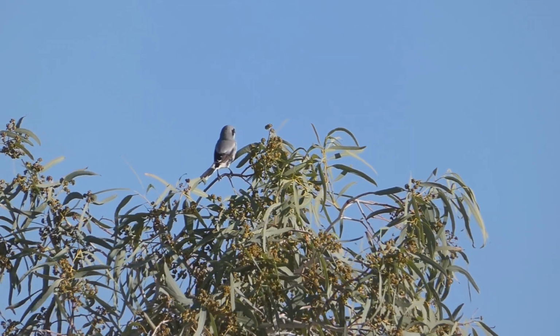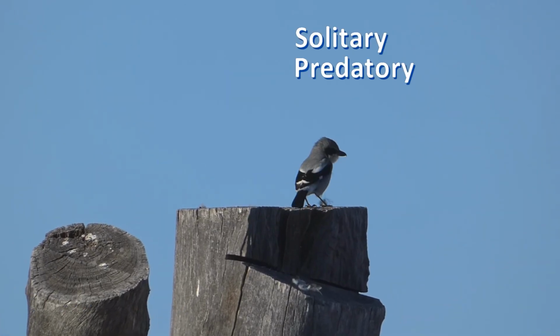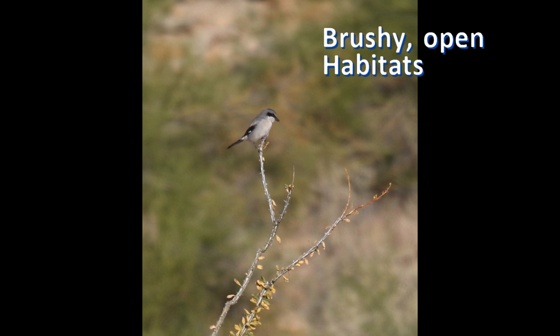Before we get into the details of identifying and separating loggerhead shrikes from northern shrikes, let's briefly consider their behavior, distribution, and habitat. Both shrikes are solitary and predatory. They hunt for grasshoppers, lizards, mice, and small birds. They are found in brushy, open country.